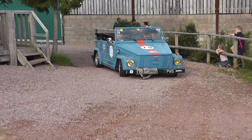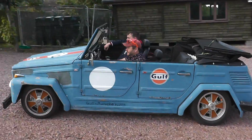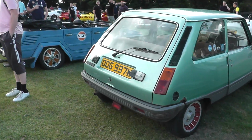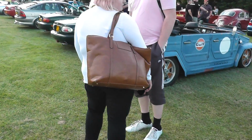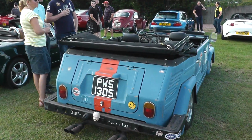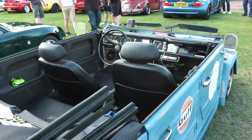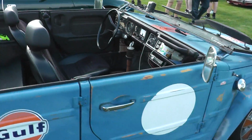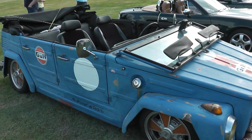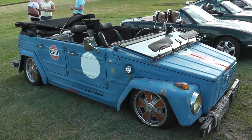Now a VW Trekker. Newer relative to the Kubelwagen. Let's have a closer look. That is really cool. I bet that is a lot of fun. Bugs in your teeth motoring.